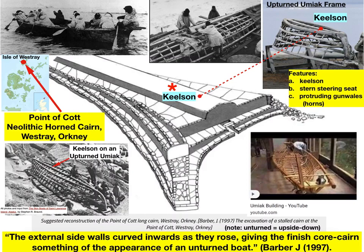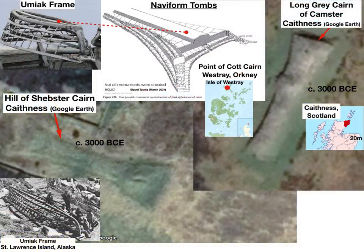This is a quote from the final report on the excavation of the Point of Cott Horned Cairn. "The external sidewalls curved inwards as they rose, giving the finished core cairn something of the appearance of an upturned boat." An artist's rendering of the excavated stones of the Point of Cott Horned Cairn shows an axial element which closely resembles that of the axial keelson on a horned umiak.